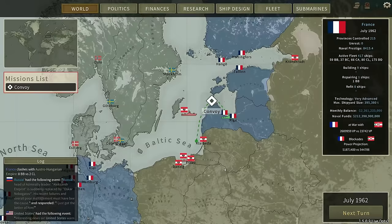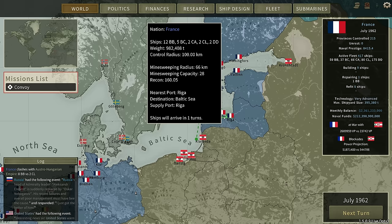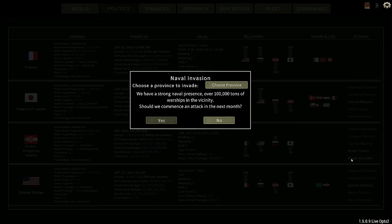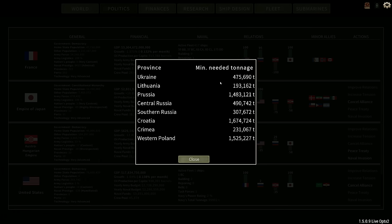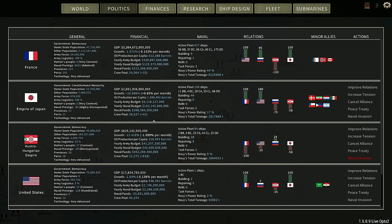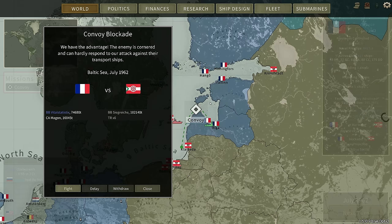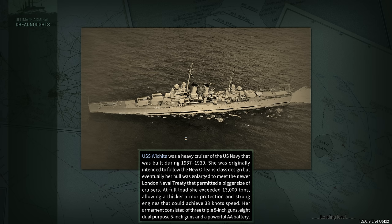Not very interesting. I'm going to move the fleet down to Lithuania, which we will begin to invade. Oh, the Austrians had a revolution. How nice for them. Their economy is in free fall. Has that changed? No, their army logistics is still okay. However, we can get it to go down even more by sinking the Sikrish here. Vital statistics might be able to pull that off.